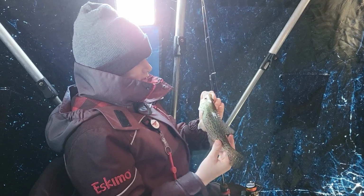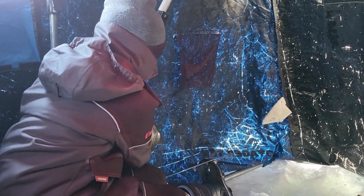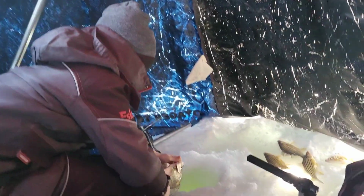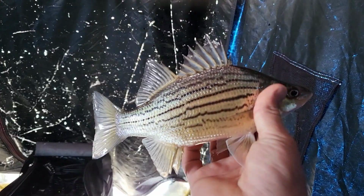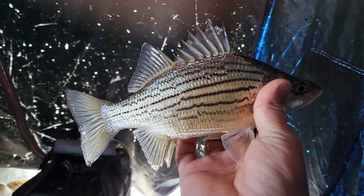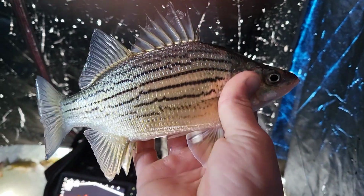Gonna release a nice crappie here. Best thing to do on all these Fairmont chain of lakes is practice your catch and release of crappies and bluegills. Nice job, buddy. Oh! This caliber of fish right here. That was a big one. These are what we're after. Man, they've grown up. Love to see it.